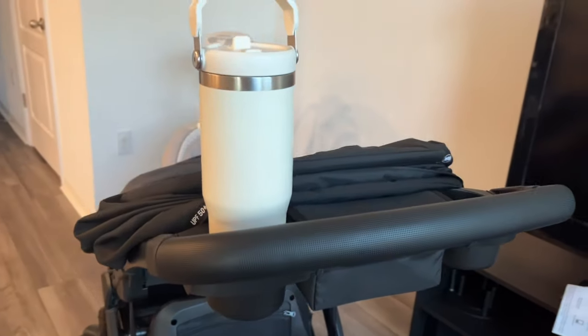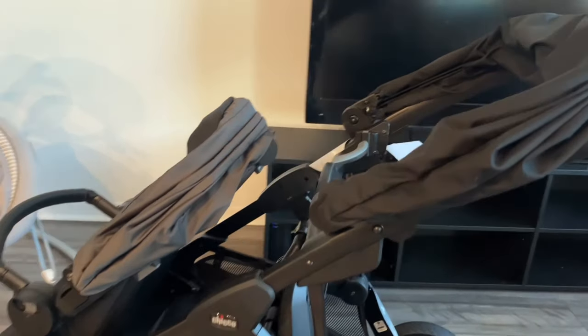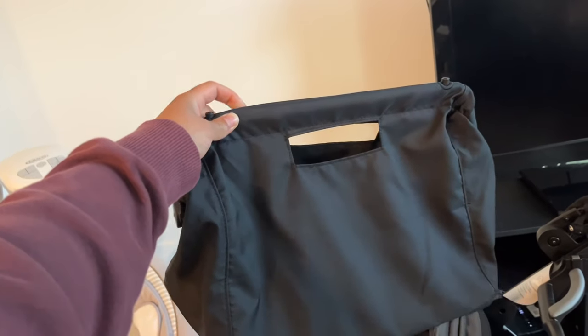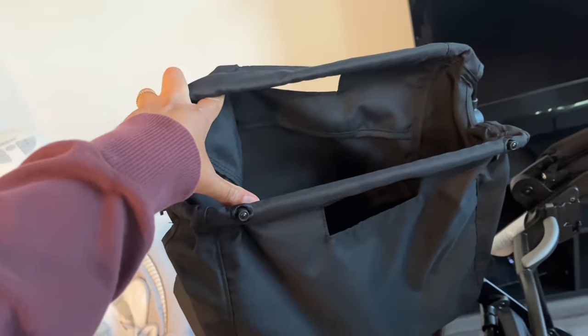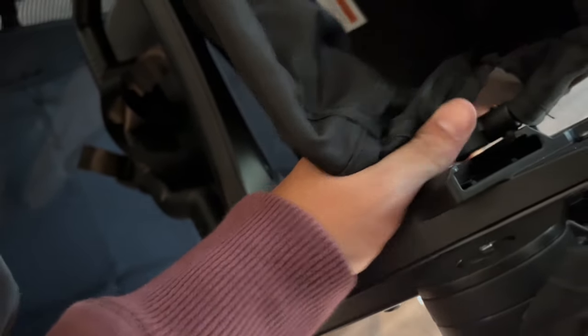But overall, I really, really like this stroller. It's sturdy, like I mentioned a lot of times in the video. It has a large storage space underneath that I appreciate, because having two kids, you know, traveling, getting groceries, all that jazz, you need that space underneath, especially for diaper bags. And then lastly, it does come with this grocery bag that is connected. Again, you can't have any adapters connected to it. It just needs to connect to the stroller, which is really nice.